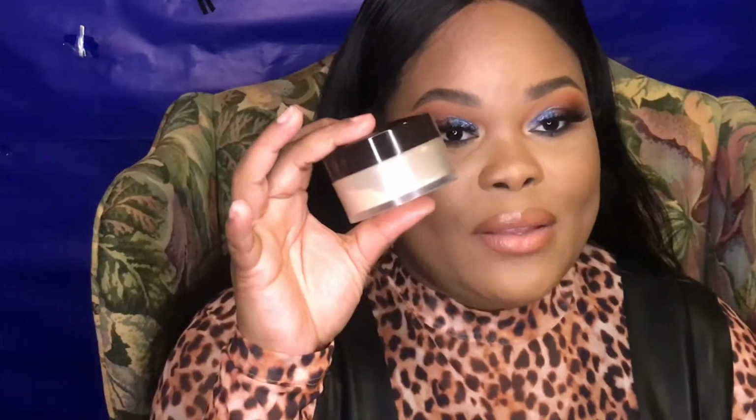Do yourself some justice. And for my deeper melatonin women, there is another shade that is darker that you will definitely enjoy. It is drying, however, it just works. Give yourself some and you'll be good to set your concealer, and you can also use it to set your face. Just a light amount to dust over the face to really set your makeup.